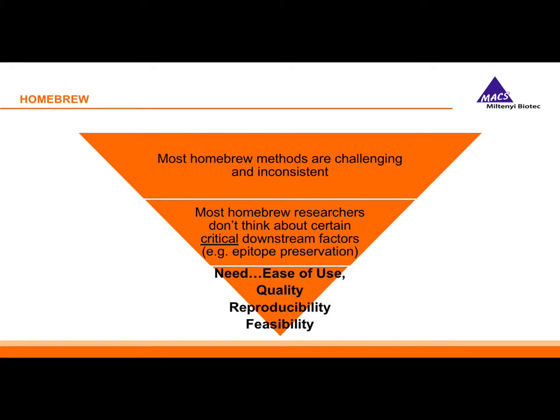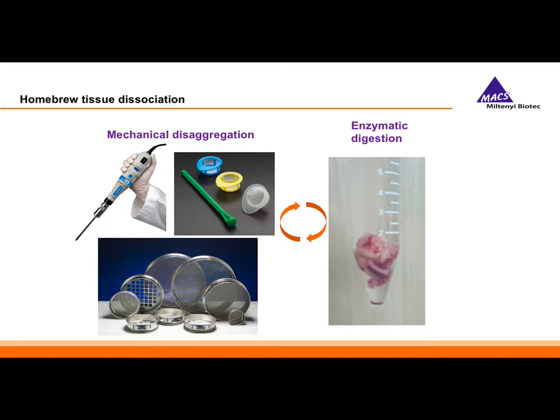A lot of researchers use homebrew methods that are challenging from user to user and can be inconsistent. A lot of researchers don't think about critical factors such as epitope preservation. Yes, you can get your single cells out and get a nice homogenate, but you have no idea what's really happening to your cells if you're using homebrews. You need to use reproducible and quality products for quality research. A lot of homebrew tissue dissociation uses mechanical ways to break apart the tissue and enzymatic digestion using crude enzymes, which could be an issue when it comes to keeping your cells healthy.